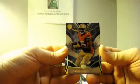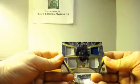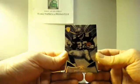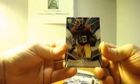Michael Crabtree, number 139 of 144. Eric Ebron, quad jersey, two colors and three of the spots. Number 7 of 15 for the Lions. Eric Ebron for the Lions. And Emmitt Smith, number 73 of 162. And last box here for the half case. Pierre Garçon, number 74 of 99.